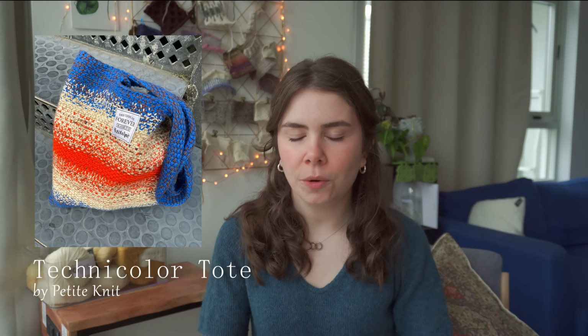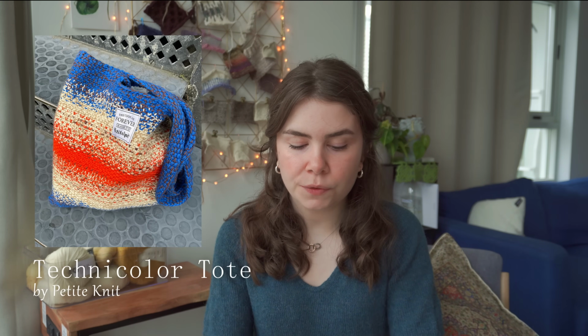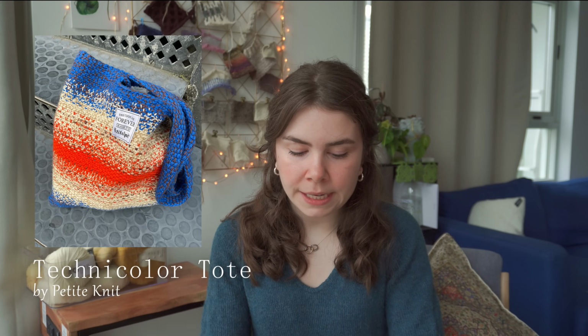Whereas the Technicolor tote, it's a bag, so you're going to be knitting all around, but it is a pattern from August 2021, calls for DK weight. It uses US 11, 8 millimeter needles, so it's definitely a faster knit, and it uses 945 yards. It is a one size pattern. I really love the Technicolor.